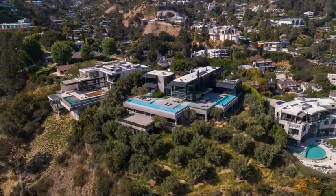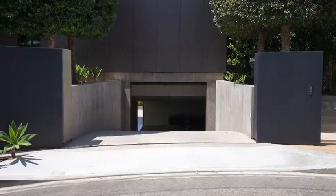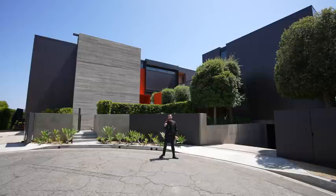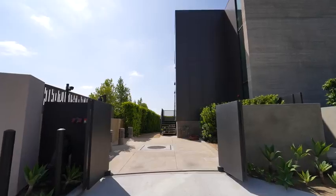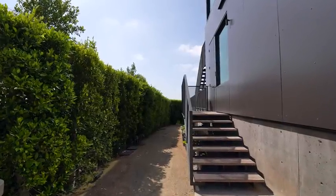Located at the end of a cul-de-sac on this amazing promontory, and from the street level we have this gate opening up to the garage that's on the lower level, which we'll tour in a bit, and we have a secondary gate right here for exterior parking, and that opening also leads you to the chef's kitchen and the lower level.